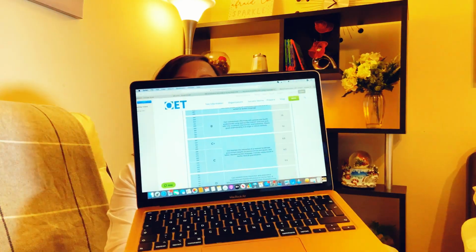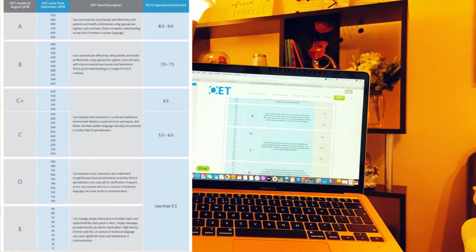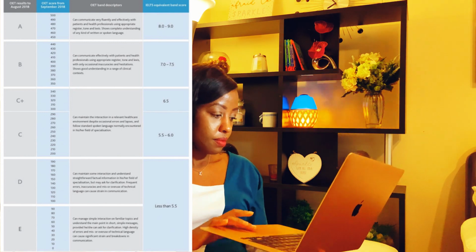So guys, you see, there's a matching table here for the IELTS showing the scores. I don't know whether you can see that, but I'll try and attach the photo.